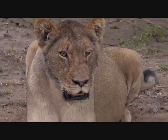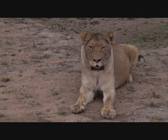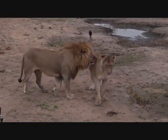And then the twins, I think they're twins, I think they're both sisters, are the mothers of the oldest set and the youngest set of cubs, respectively. They're the remaining... Oh, hello. Oh, could you please go the other way?